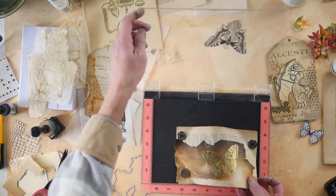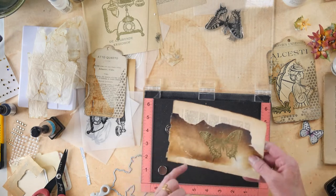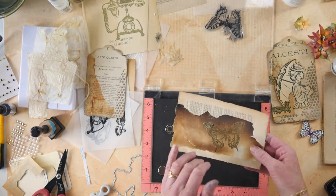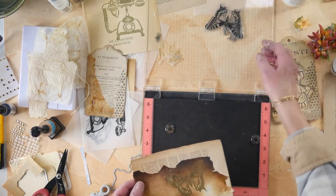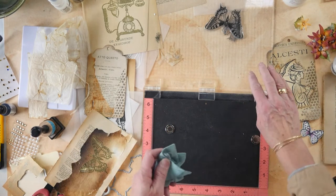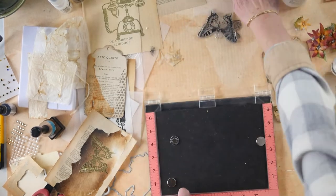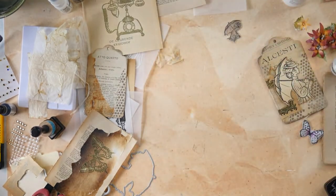Okay, so now you see, and I hope you can see it. You can definitely see it when I do a picture. So I see black on that gold. It just makes it really stylish. And now I'm going to put embossing powder on there. Well, whatever, I'll put it aside. Don't need to clean it now.